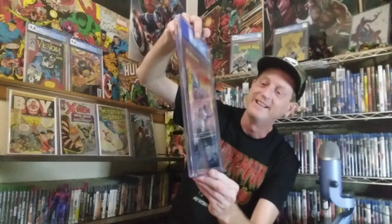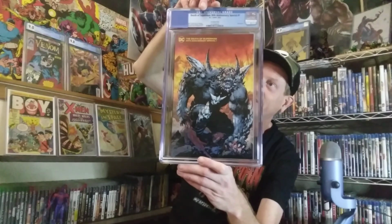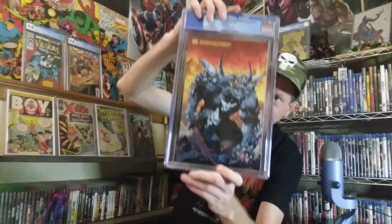Now this is just so awesome looking in person. Look at this back too. And there you go. It's the Death of Superman 30th Anniversary Special #1. First appearance of Doombreaker. And this is the Jim Lee variant cover. I just love this cover. I thought it was super cool.